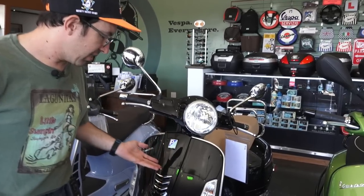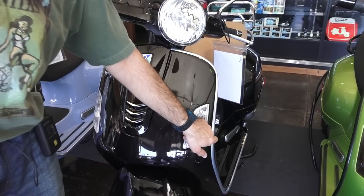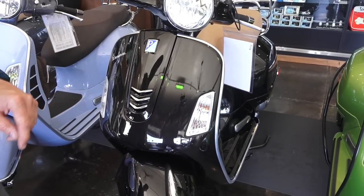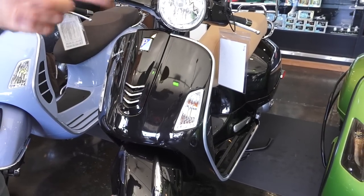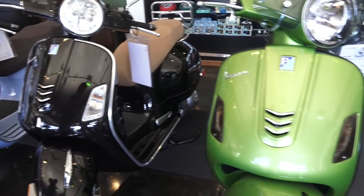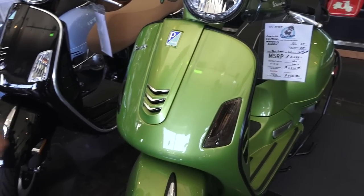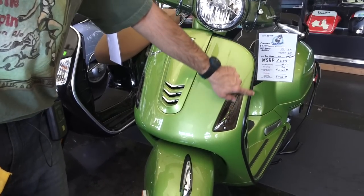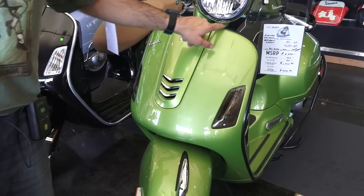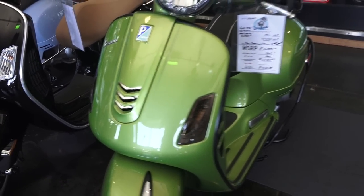So here we've got a stock GTS 300. It's got the standard leg shield trim that's reminiscent of all the classic Vespas in an aluminum metallic finish. Next to it, we have a customized 2018 green GTS 300. I did a video of this 2 months ago, and it's got the standard flat finish black plastic trim. On Chris's bike, we want to take it to the next level.